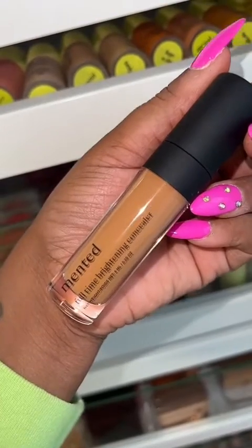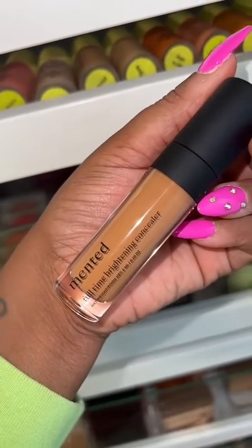Mented just came out with a new concealer, so you know we gotta test this out. Okay, now this is supposed to be a full coverage concealer. So I'm just gonna place this everywhere that I would put concealer. So the shade that I picked up is the shade CEO.